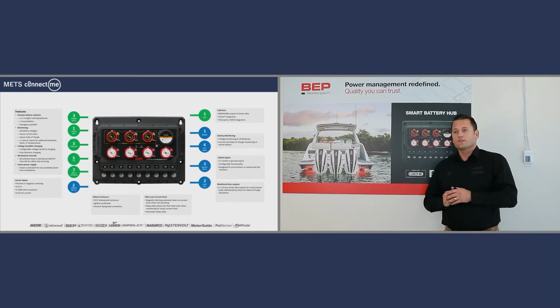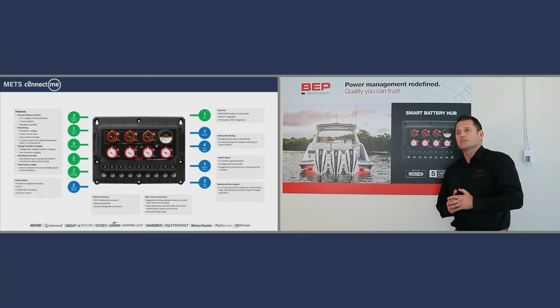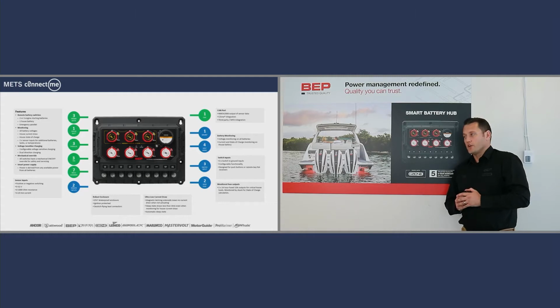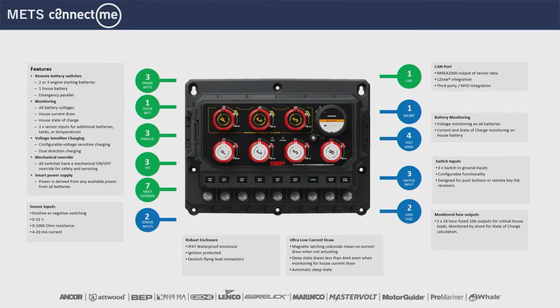This product is a battery switch, so we wanted to make sure it didn't drain the batteries when you weren't using the boat. So CAN port, 1 NMEA 2000 micro C connection for output of sensor data, and also C-Zone integration and third-party MFD integration over NMEA 2000. The battery monitoring, as I said, there's monitoring on the 3 engine batteries or the 2 engine batteries on the twin product, and then full battery monitoring on the house battery, including battery temperature with an external temperature sensor that we can supply.